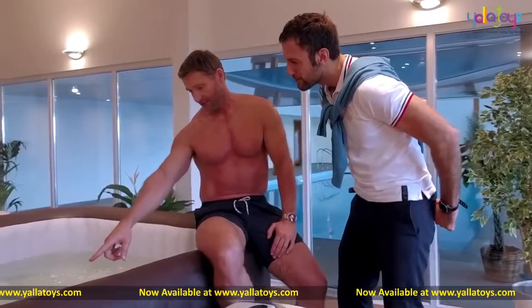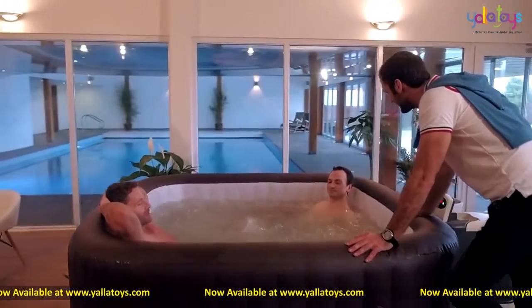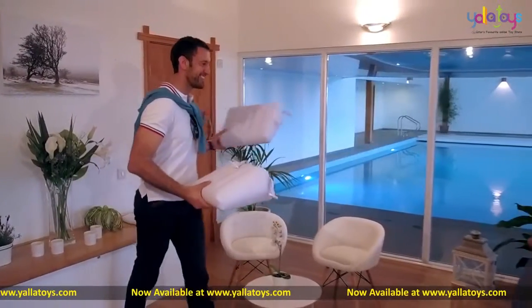The Lazy Spa Maldives features our exciting new foot massaging system. With an integrated bench and central seat, the Maldives gives you a range of luxurious seating positions. The removable backrests further enhance your tailor-made spa experience.